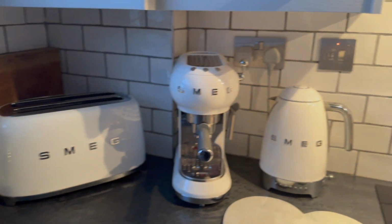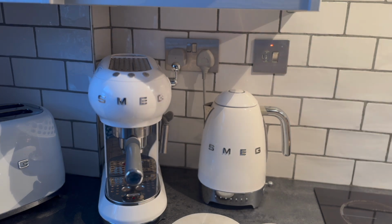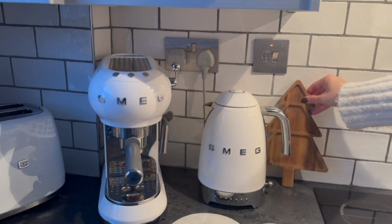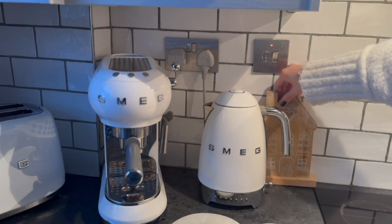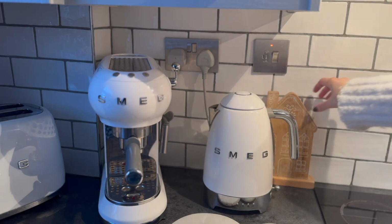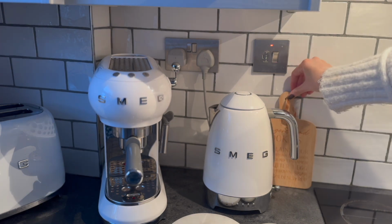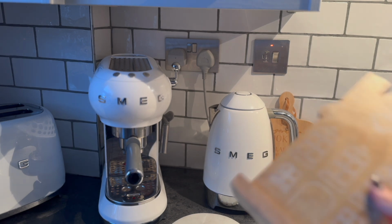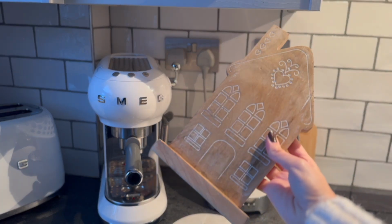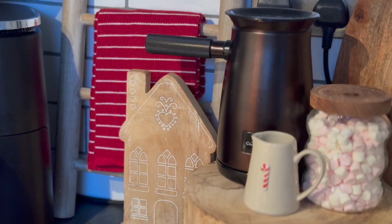Moving around to here, I usually put a wooden board somewhere here, so maybe I'll do my Christmas tree, or I could put the wooden gingerbread house there instead. Or do I swap the gingerbread house out for the gingerbread cookies board, and then back over on the other side put this gingerbread wooden house instead? Yeah, let's go with that.